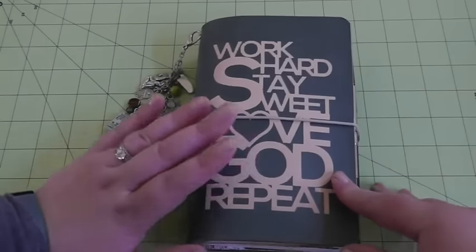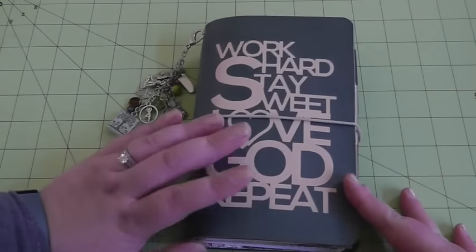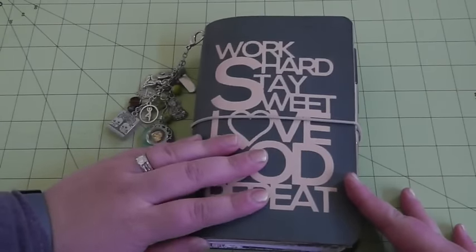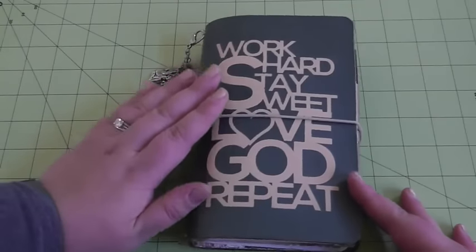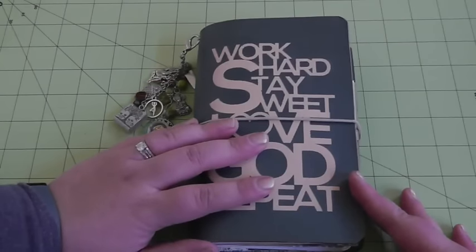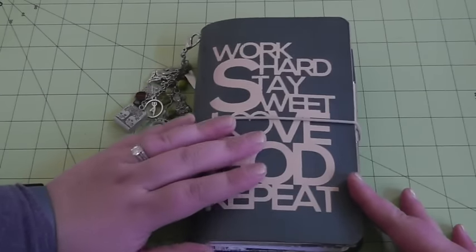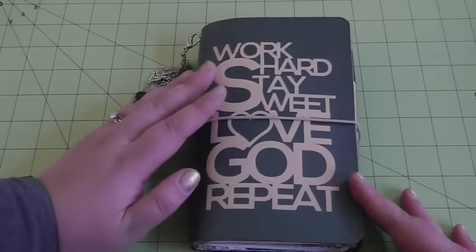I did go ahead and move into my personal size traveler's notebook from Onica Hanby, and I think I'm really going to enjoy it. I've used the personal size traveler's notebook before. That's what I had been using all of last fall, I believe. I switched back into ringed binders in November.